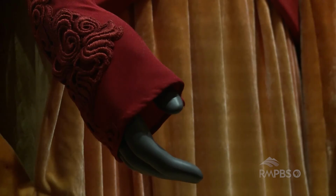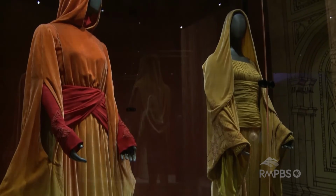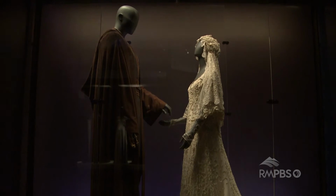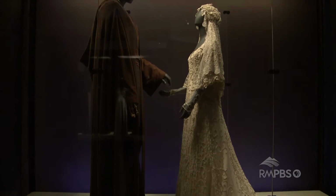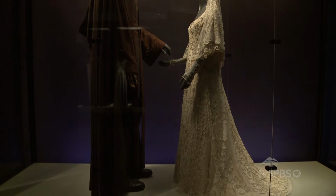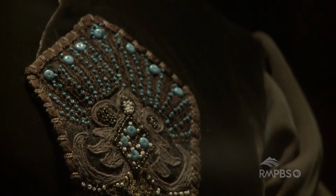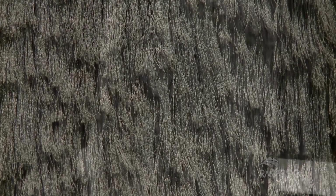Many of the fabrics the design team used had to be handcrafted to achieve a certain look, but they took their inspiration from various places. The wedding dress of Padme Amidala, for instance, began as an antique lace bedspread found in a thrift shop and was cut up and refashioned with hundreds of yards of braid. More than just movie props, the costumes are opulent and inventive.